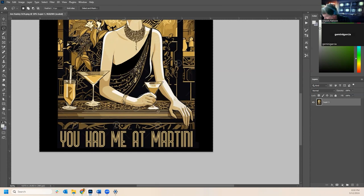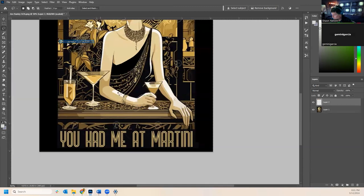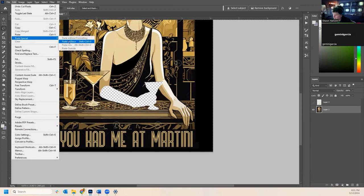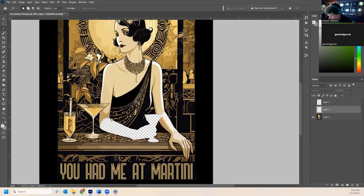So I'm going to use the drawing selecting tool, right? And I'm going to select pieces of her, edit, and then paste them back, paste in place, and then hide them, and then go back. Control X. And then edit, paste in place. Find that. And all right, we'll do art.